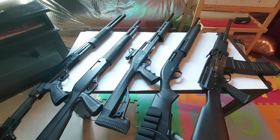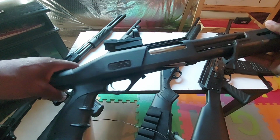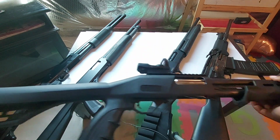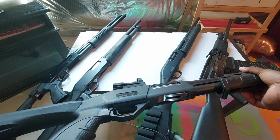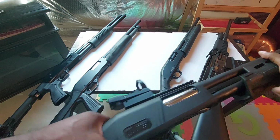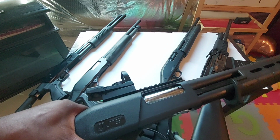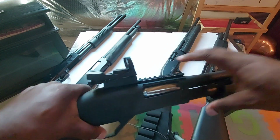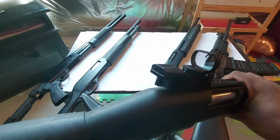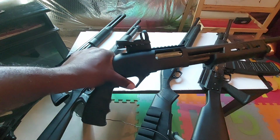And last but not least, we got a JTS Model XPT 12 Chamberlain 12 gauge pump shot. Came just like this. Chromed out loading cage, chromed out bolt. It's a 16-inch barrel. Came with the rail here. All I did is slap this little cheap optic on the top of it there. This gun's very light. Don't plan on doing nothing else to it, man.